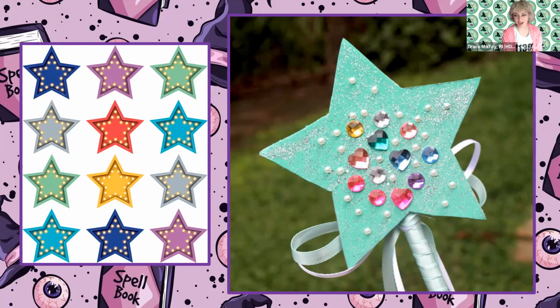Someone asked how we tie the ribbon on the wand, and you just do a knot. It's simple. It's like what we did earlier with the yarn.